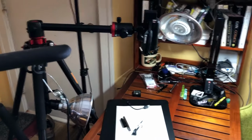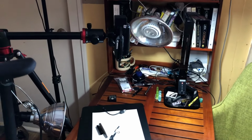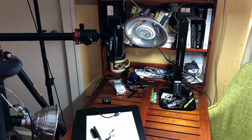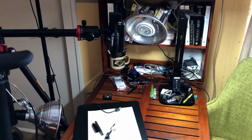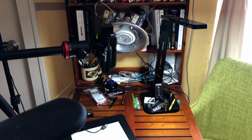I have some additional spotlights here that just help light up the pens. And I have a desk lamp that is also used as a desk lamp, but right now I have it on just to provide general illumination to the set. And yeah, my desk isn't perfect. I'm kind of a slob.